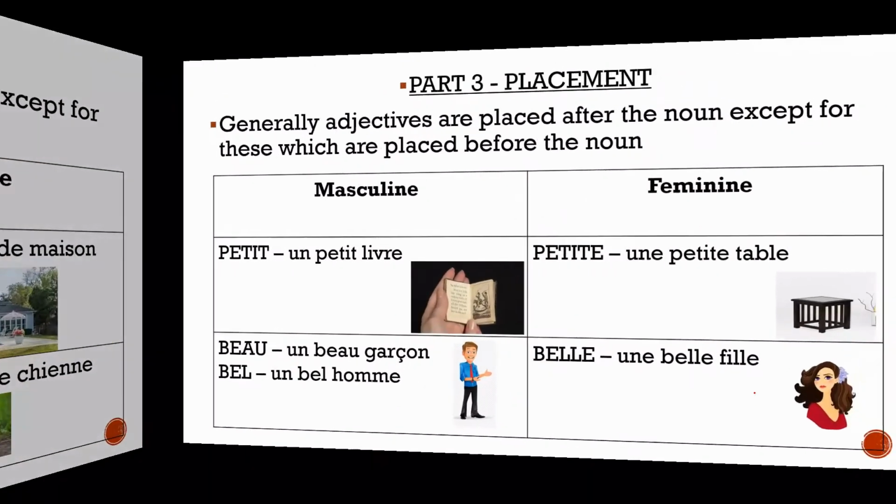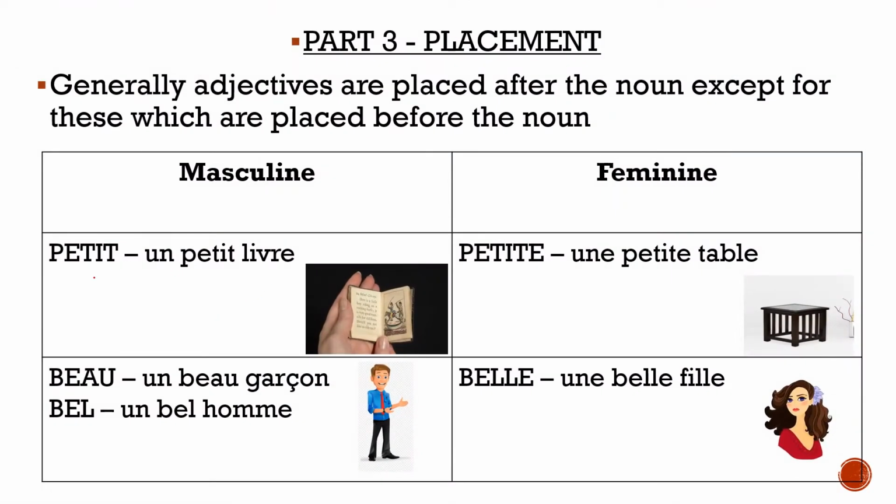Next adjective which comes before the noun is petit. You saw grand and grande. So the opposite of it, petit and petite, also comes before the noun. So un petit livre, okay, livre is the noun here, petit is the adjective, comes before the noun. And same way the feminine of it also, petite comes before the noun. Une petite table.